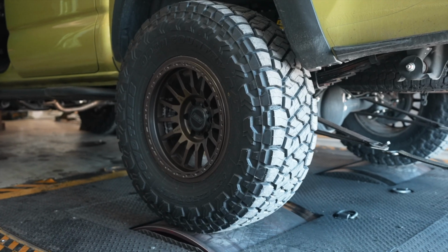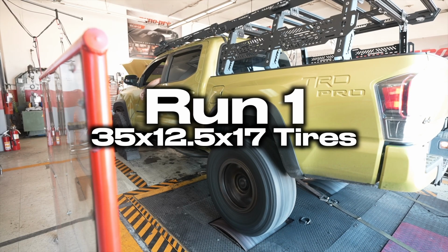So with this run, there's going to be no Rip Coils. There's going to be 35-inch tires, no tune or anything. So let's see what it does.